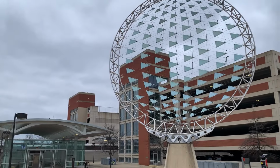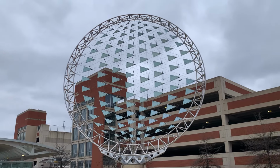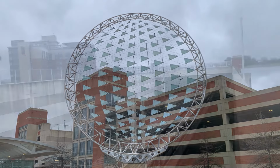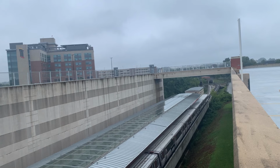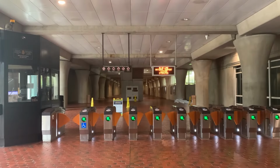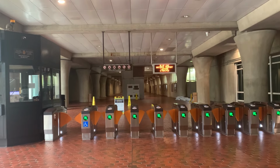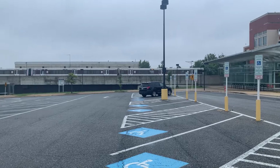We begin our Blue Line journey at downtown Largo, admiring, right off the bat, the Largo Lens by Ray King. The station itself uses the more modern architectural style of the early 2000s stations that include NoMa-Gallaudet University on the Red Line and Morgan Boulevard, our next station. So let's hop on this train and get our journey started.